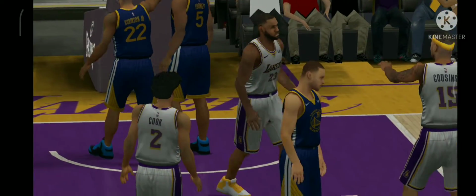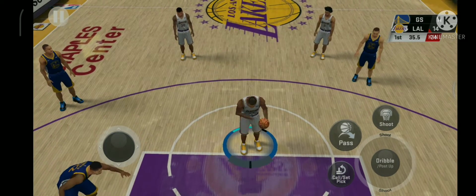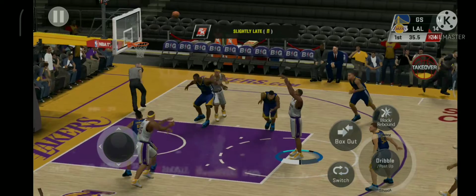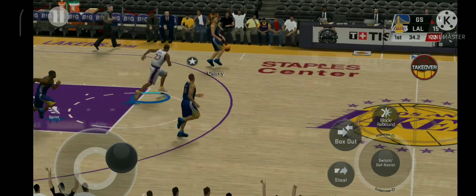You know, he operates so well close to the bucket. There's nothing he likes more than seeing an opening inside. And the Lakers making a change here. He's getting his first free throw attempt of the game here. Free throw good, LeBron. Here's Curry. 5 points in the game.